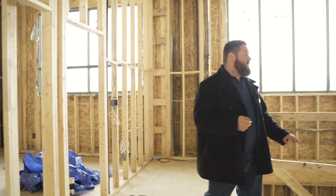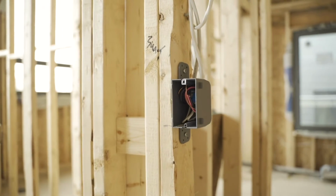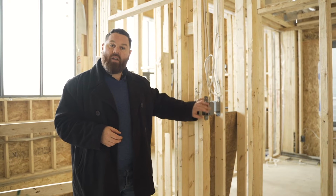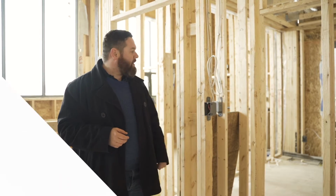On top of that, you can see that our electrical has been run and has been cut and spliced in all the boxes and tucked away. It's very important, obviously, to have that electrical not only run, but also tucked back in. This allows for the drywaller to be able to install his sheet directly over top and cut around that box, not affecting any of the electrical and also exposing that box.